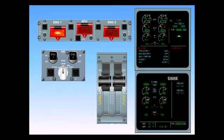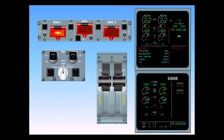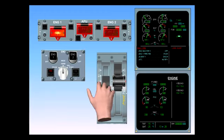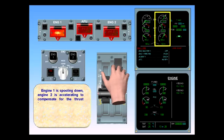The pilot flying maintains control of the aircraft and asks the pilot not flying to perform the ECAM actions. After confirmation from the pilot not flying, set the thrust lever to idle. Engine 1 is spooling down, Engine 2 is accelerating to compensate for the thrust loss. You now have exactly the same situation as for an engine failure, so the pilot flying sets thrust lever 2 to MCT.